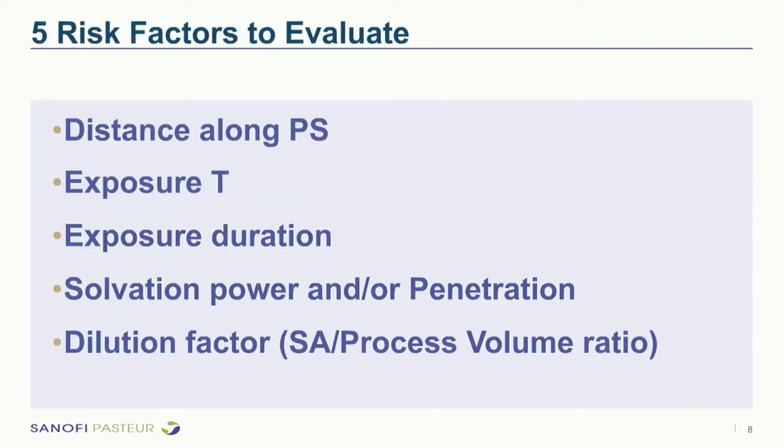When we talk about risk assessment in the model, there are 5 risk factors for consideration. One of them is the distance along the process stream. This captures where the component is used in the entire process train. And then the exposure temperature, which is what the component will be exposed to during manufacturing, as well as the exposure duration, how long it gets exposed in the particular process, and the solvation power, and also the potential penetration of the solvents into the polymer matrix. So this is where you use it and what type of fluid contacts you come into, and the matrix of the fluid. And then last but not least, the dilution factor, which is related to the proportion of the material of the disposable system in your process volume.